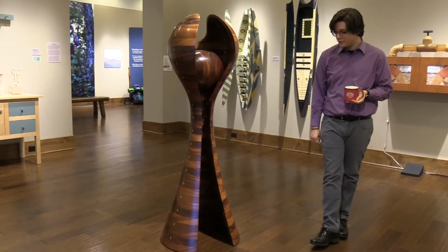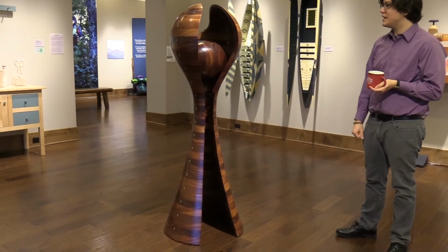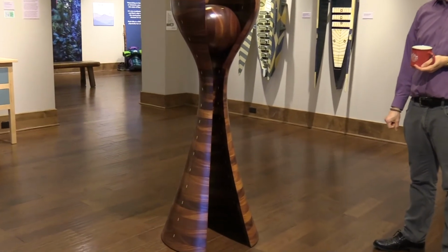This is another one that's really just gorgeous and different light to see the accent and the swirls and the mahogany.